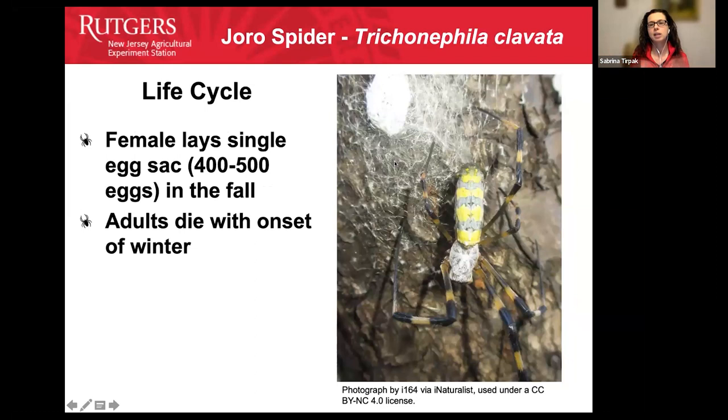And what happens is that by the fall, the males and females will mate. The females then go and lay one. Each female lays one individual egg case. You're like, oh, okay, great, they just lay one. Well, there's about 400 to 500 eggs in this tiny egg case. And then with the onset of winter, both the adult male and female will die. And we go back to the beginning with the egg cases that will hatch in the following spring.